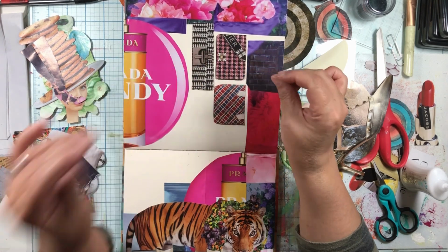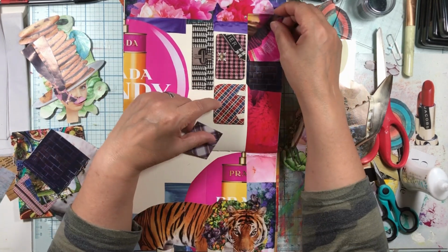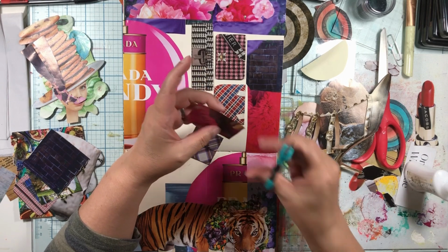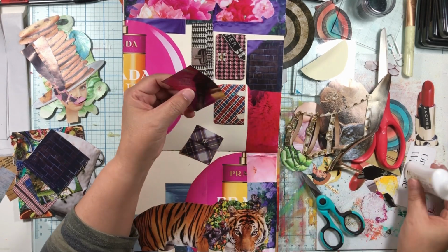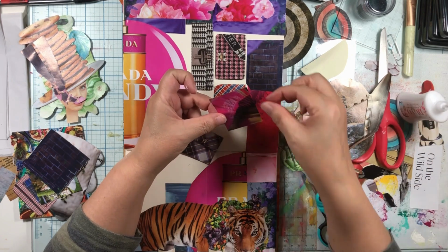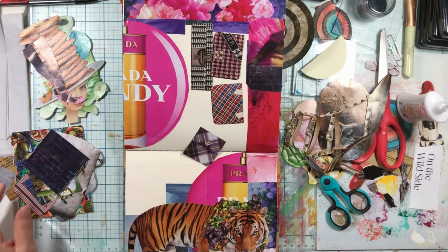Don't you think? That would be fun. Oh, I've got this pretty piece of pink, so that pretty pink is going to be perfect right there. I'm just going to make it even skinnier. I like the yellow. Oh, I'm not gonna make it skinnier. I like all of that piece. That was an Indian lady sitting at a spice market. She's in. Oh, I like how that brightened up that top corner.